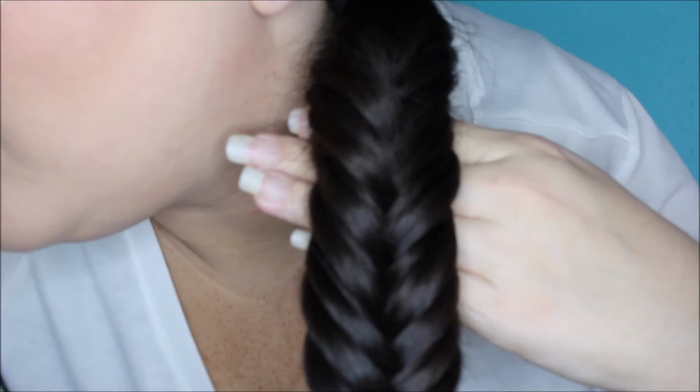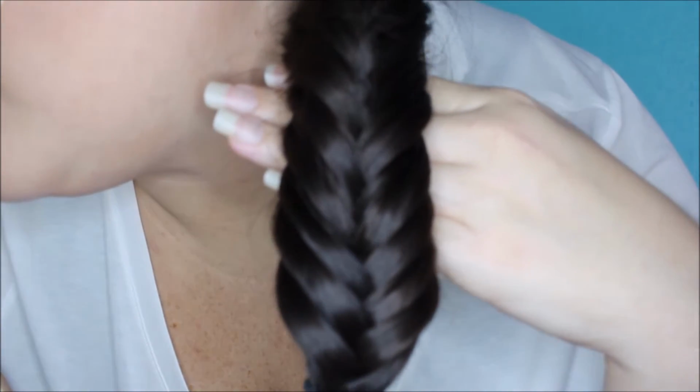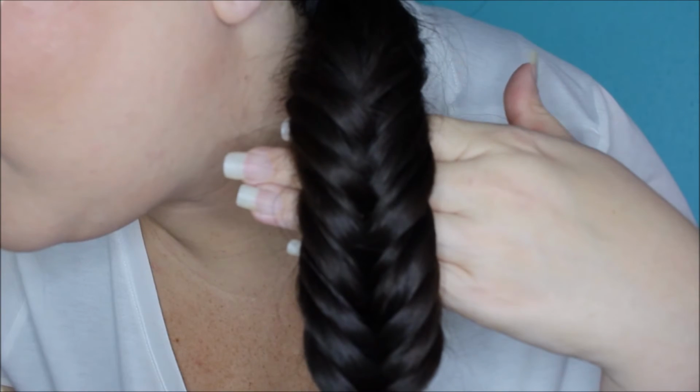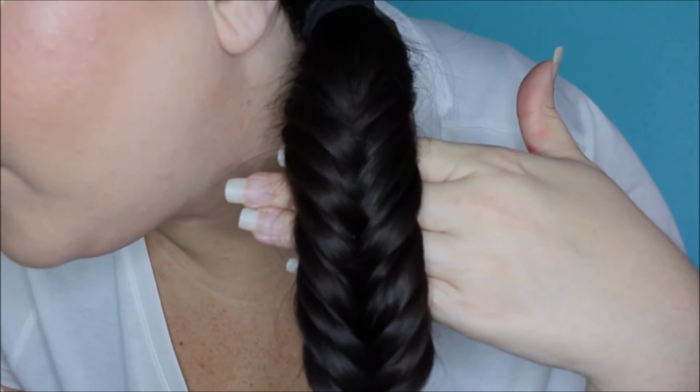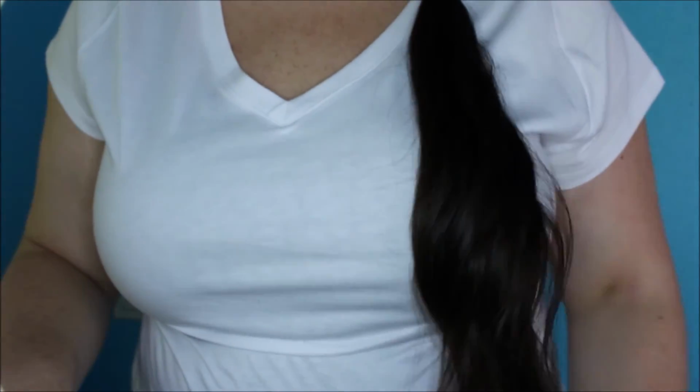Alright, I can probably stop here. Could certainly go all the way down. Just want to give y'all an idea of what this looks like. I'll come closer here in a second. So not hard at all. And of course you can go all the way down for however long your hair is. Even if your hair is not this long, you could certainly use these.